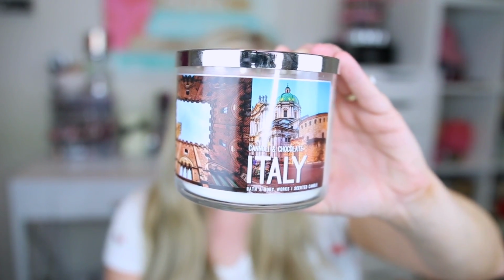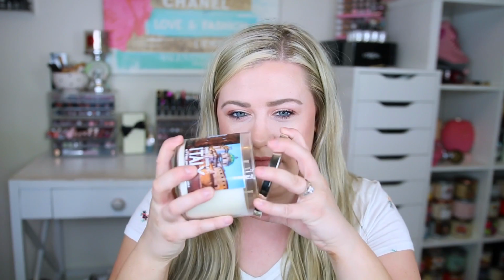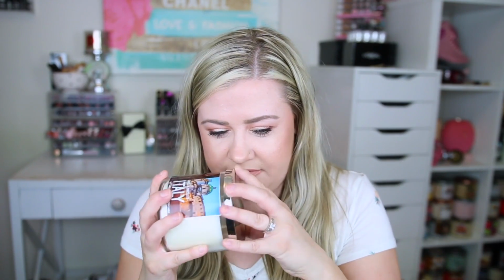They also have a new destination line out, so I picked up just one candle. And this one is the Italy candle, which is cannoli and chocolate, which sounds amazing. Can you guys tell I love food scents? This one has notes of fresh-made cannoli, a dusting of sugar, and sweet milk chocolate. And I'm not sure how I'm going to like this one burning, because I don't really get a whole lot of it from the cold sniff. But it's definitely sweet smelling, but I'm not sure about this one. Let me know if you guys have tried it. It just seems like something I would like, so I'm definitely going to have to burn it.